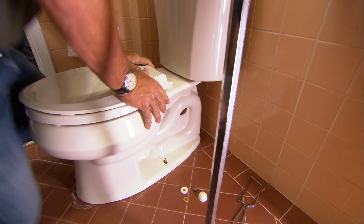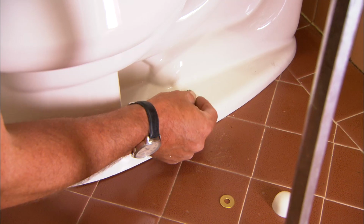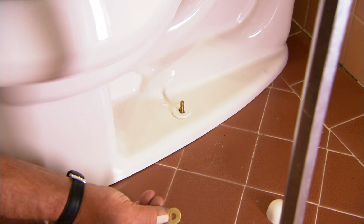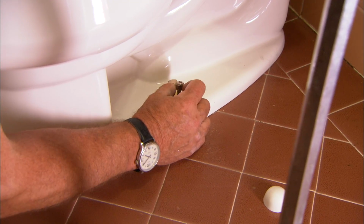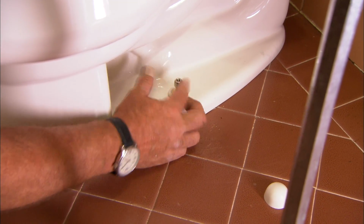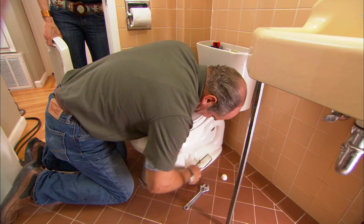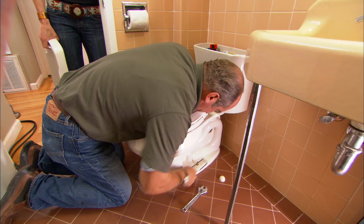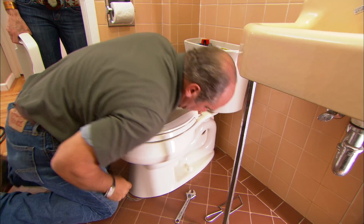So now that's down, and now to make our connection, we have a plastic base cap that needs to be right side up, right here, a brass washer, a brass nut that's chrome plated. Do the same on the other side, and then we snug them up. All right, now we just need to make up this final water connection.